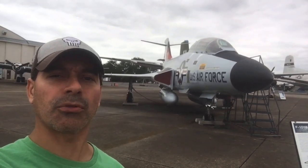I'm standing here in front of this F-101B. This is what they call an interceptor. And basically we were just talking to a gentleman and he was saying that these were stationed here. They had them up and down the coast along with another model of jet as well. If there was any kind of threat, then they would send them up to do the intercepting.